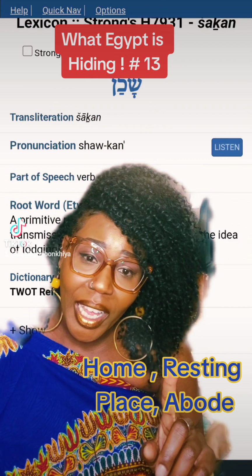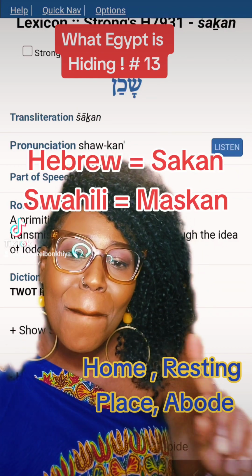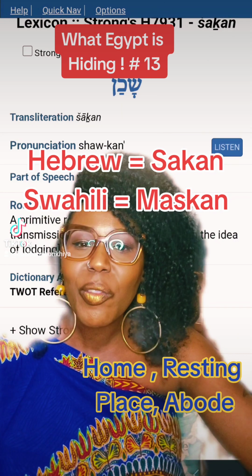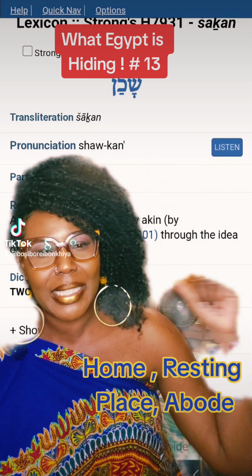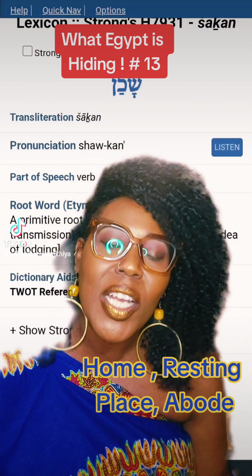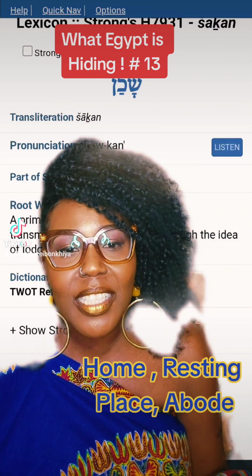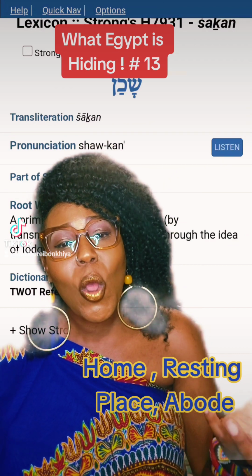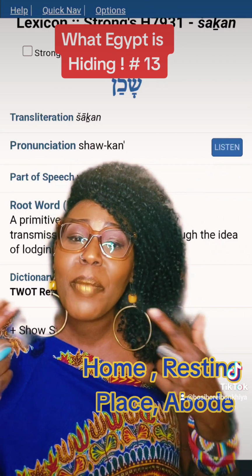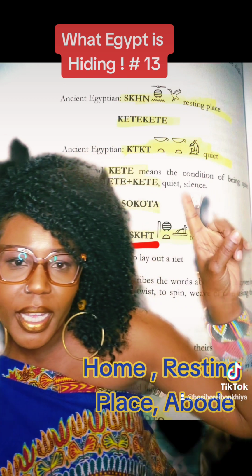The same word in Kiswahili Bantu, sokan, becomes maskan. Maskan is a resting place. You hear the boys say, "Tunaenda maskan," we're going to the chill place, the place where we chill and talk, from the word sokan. And the Shekinah, or the glory of the Lord, embodied by the Spirit of the Most High, I would say, is also derived from the Swahili word sekini, to come to a rest. Remember, Africa gave birth to life.